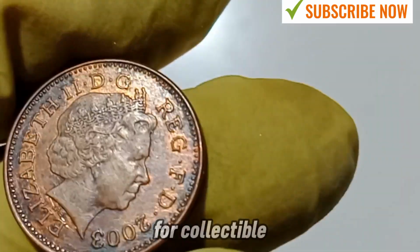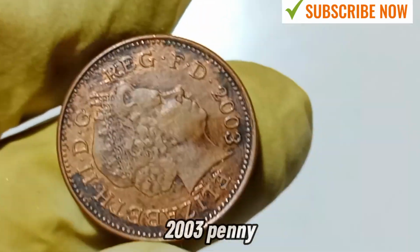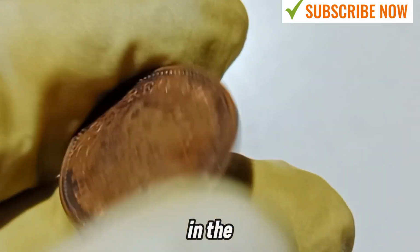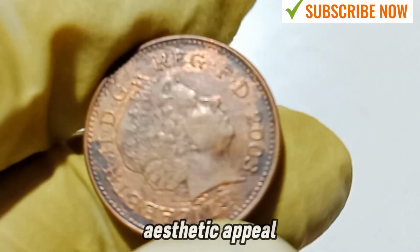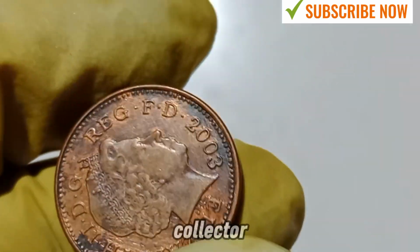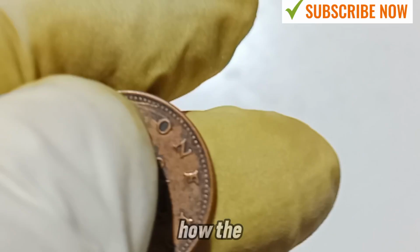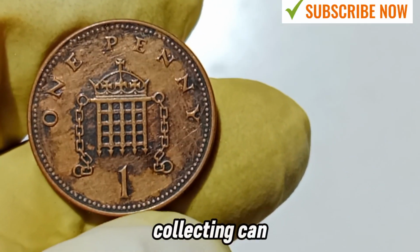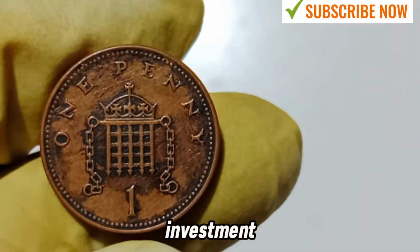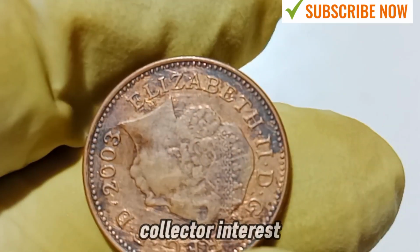The market for collectible coins is always fluctuating. While the 2003 penny is not highly valuable in the general market, it remains a popular item among collectors due to its historical significance and the aesthetic appeal of its design. If you're a collector, it's a good idea to keep an eye on trends and auctions to understand how the value of such coins evolves over time. Coin collecting can be both a hobby and an investment, with some coins appreciating in value as they become rarer or as collector interest grows.